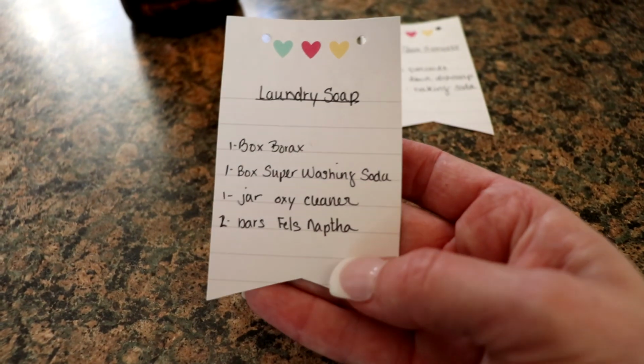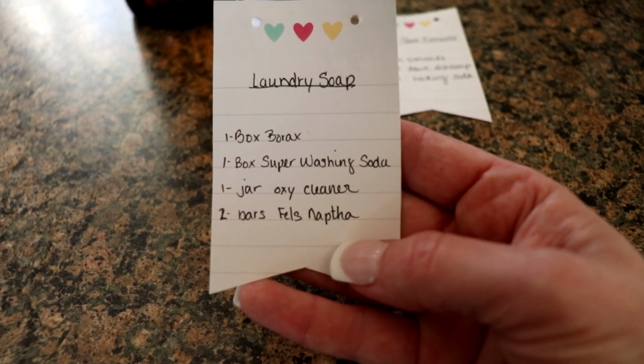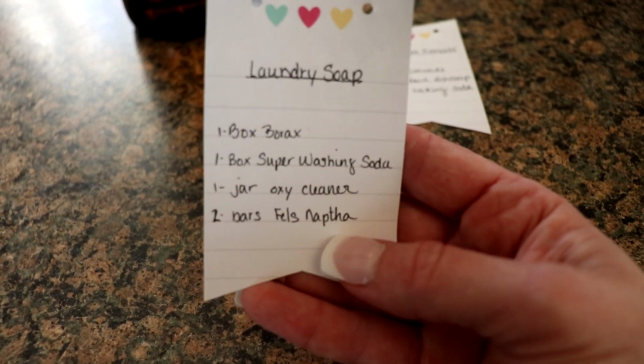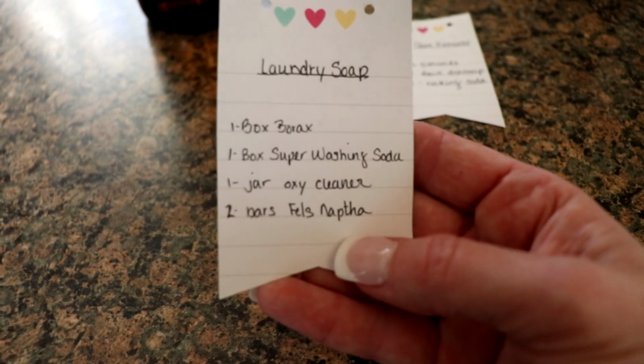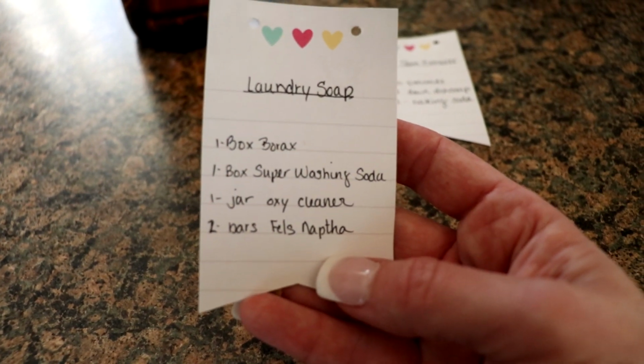Also, this is the recipe for my DIY laundry soap. I haven't made this in a couple of years. I've just been using the Gain Original Scent Pods. I really like those. I love the way Original Scent Gain smells. So, yeah, just in case you're interested.